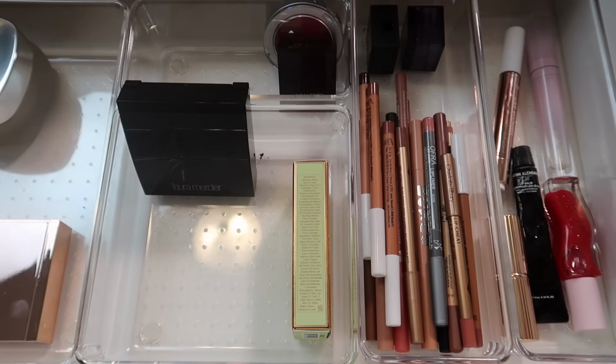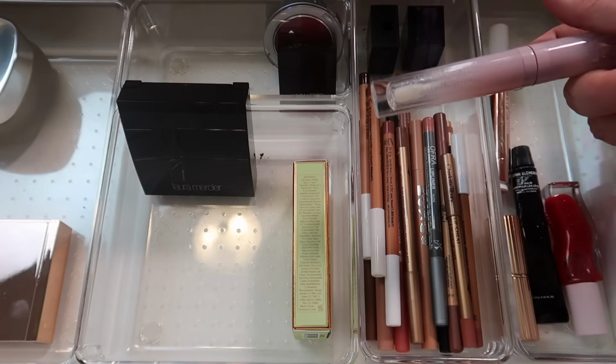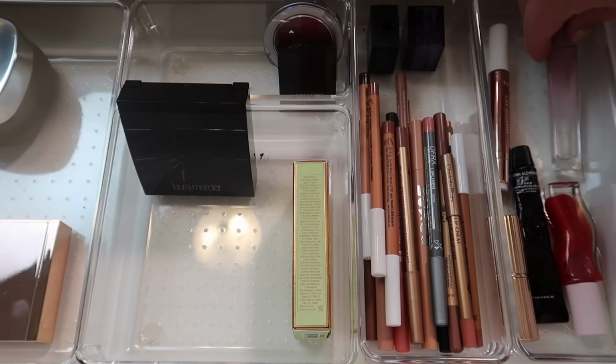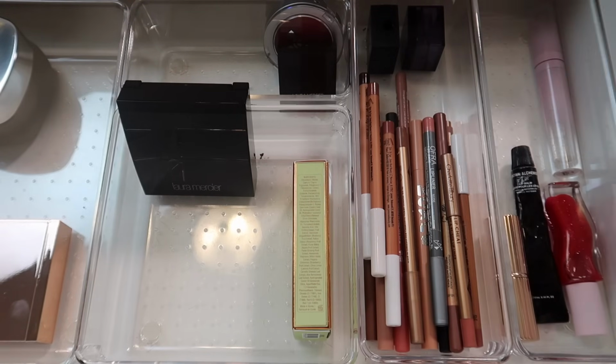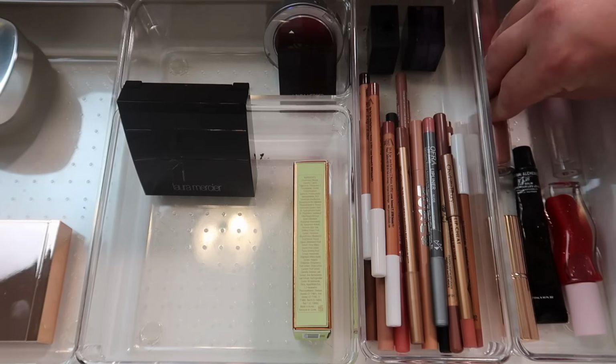So I have a few lip oils and lip gloss type things that I'm gonna keep in here. This is almost gone. This is from Lunar Beauty. It's the lip oil in the shade Expose Me. So once this is done, I'll be able to put that in empties. Actually, I'm gonna put back the Tarte Maracuja Juicy Lip because I use that quite a bit. I'm gonna keep the Bailey Butterscotch from Buxom in here just because I love it so much.